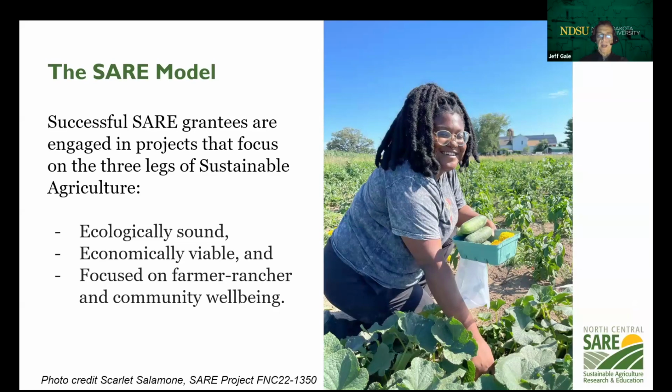And the first is, is it sustainable? SARE defines sustainability in three areas. One, is it environmentally sound? Is it good for the environment? Is it economically viable, or is it profitable? And is it good for the farmer, rancher, or the community? So that's the definition of sustainability. Any successful grant application is going to need to meet these three criteria.